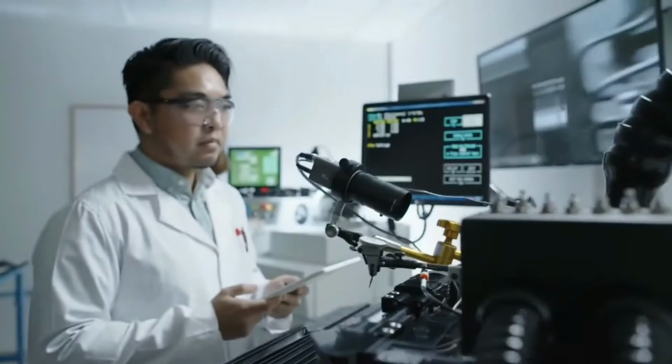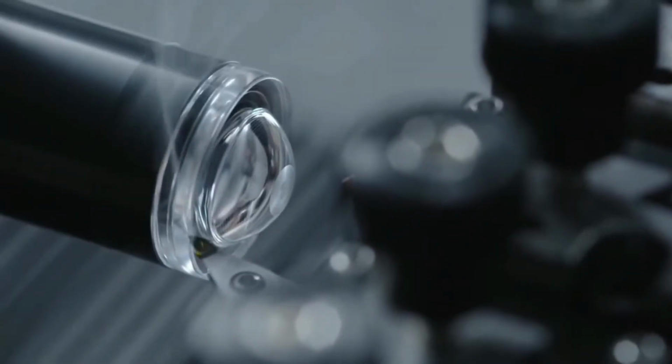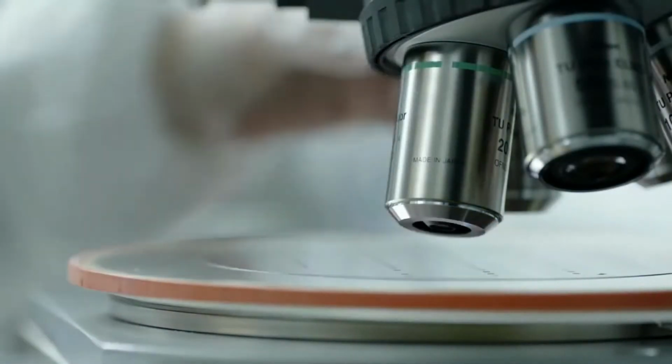Number 2. Mojo Vision AR Contact Lens. This smart contact lens with a built-in display gives you timely information without interrupting your focus.